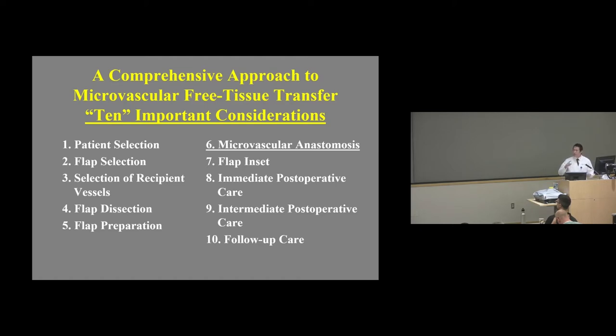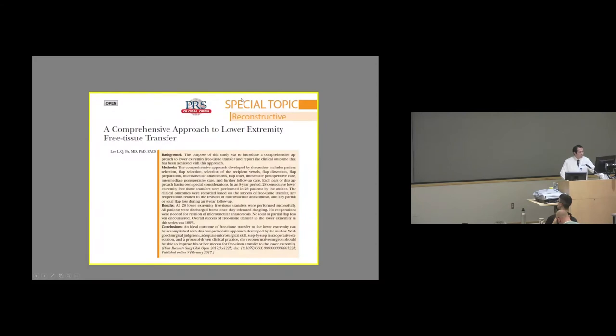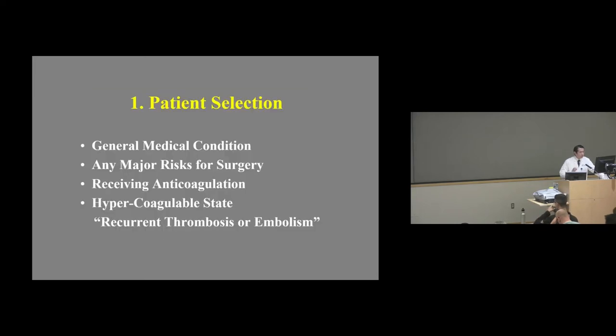So I'll tell you, any of these steps could go wrong. That's the problem with microsurgery: it's not just the intra-op microvascular anastomosis. I really learned this the hard way. We summarize this in a special topic article published in PRS Global Open. So I'll start with patient selection.